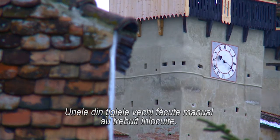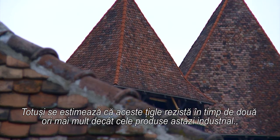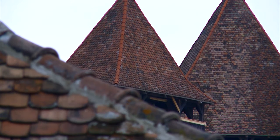Some of the old handmade tiles had to be replaced, though it's estimated that these tiles could last 2 times longer than the ones found on today's roofs.